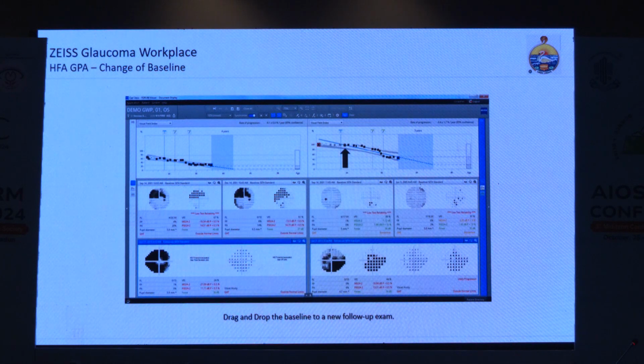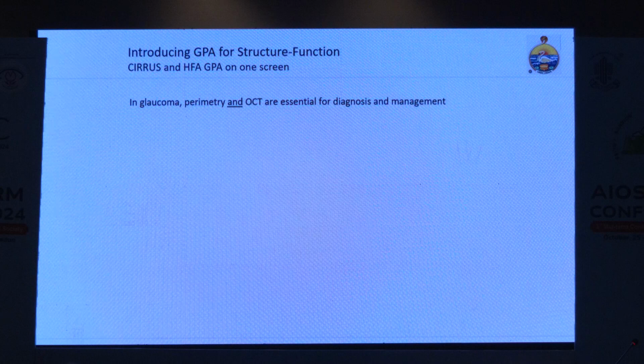So suppose we added a drug here, another drug, and we want to see now how the patient is progressing. Is it worsening, or is it the same, or do we need to add another drug? So we can have two baselines. This helps us to compare and plan for the patient.